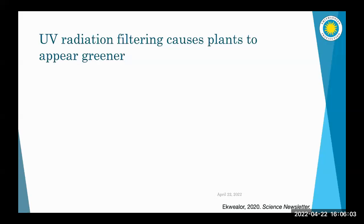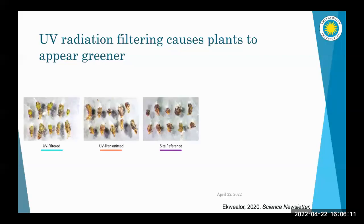So after checking on these windows every month for a whole year, they stayed in place. It was a miracle. And the first thing I saw looking at the plants was that UV radiation filtering causes plants to appear greener. So this on the left is UV filtered, and on the right is the totally unmanipulated site reference, and the middle is the UV transmitting control. And that jumped out at me right away.